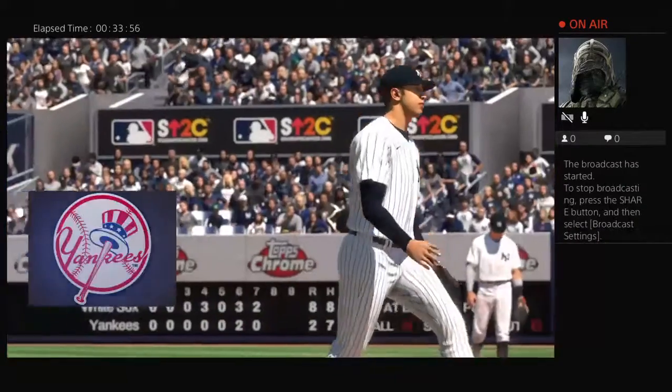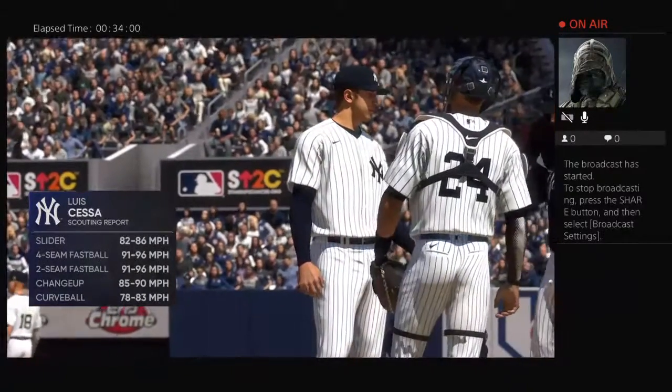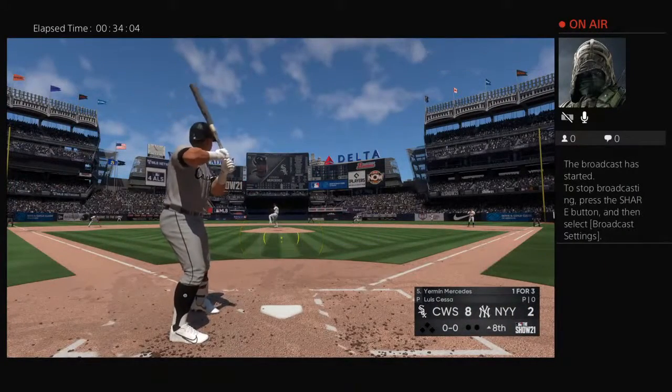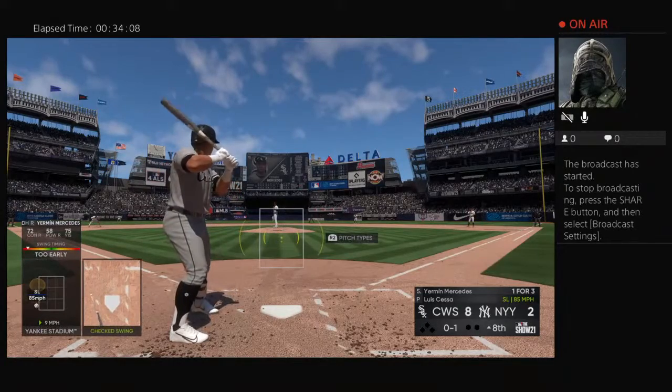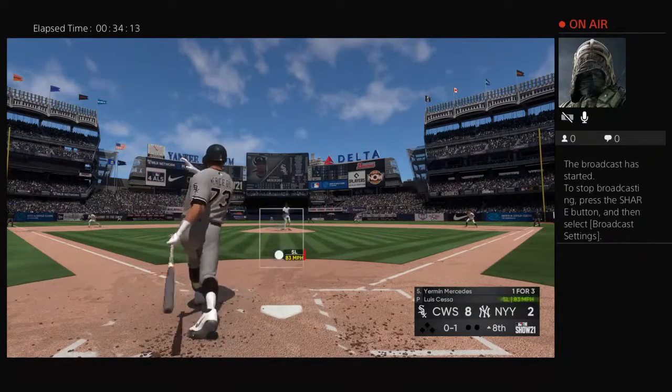Standing in is the DH, Yerman Mercedes. Luis Cessa enters now in a mop-up role as he'll try to keep the deficit right where it is. First pitch of the AB on its way. Tried to check it, and it's 0-1. Luis Cessa. Behind 0-2 now.